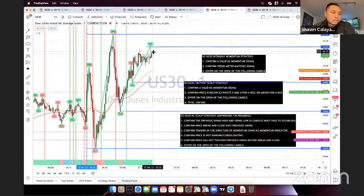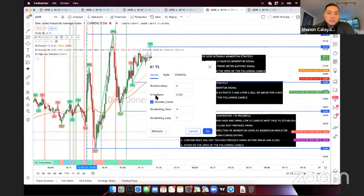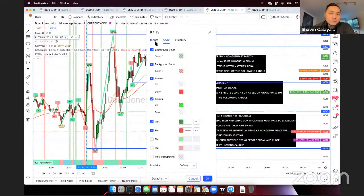Ogun's asking, hey Sean, how do you turn off the shaded area between the pivot? It's been a while since I've had to do it. So, Ogun, to do that, go over to your indicator right here for the momentum. It's either going to say K2TS or K2 momentum. Click on this screw right here for the settings. And then you would just do this right here. You can either click this to turn this off. I have it on, but I had to turn this off over here. So there's two ways to do it.